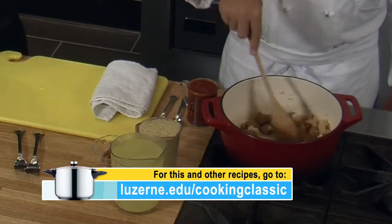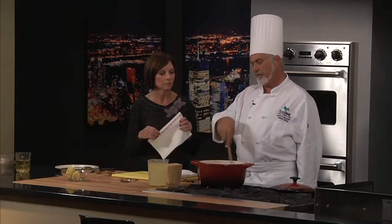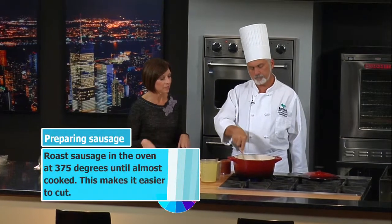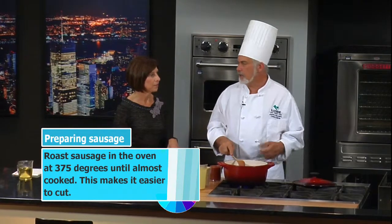So when you say you roasted it off, what do you mean? I put it on a pan, I put it in the oven at about 375 degrees until it was just about cooked. Then I let it firm up in the refrigerator. And then as soon as it was firmed up enough, I cut it into bite-sized coins. Now, bite size is important to the preparation of this dish, correct? Yeah, I mean, you want to make it easier for your customers to eat, but it's a rustic dish, so I don't think perfection is good. So not every piece of sausage is exactly the same size.